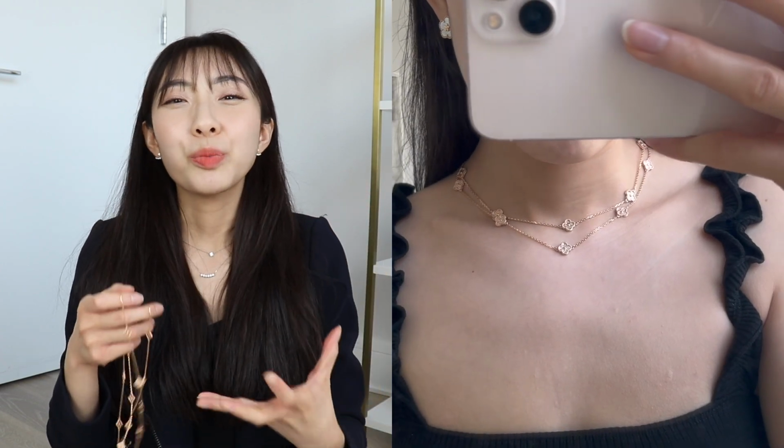it's perfect for when you want your necklace to be a little bit more of a statement, but you don't want it to be super bold, because this is the Sweet size of the Alhambra motif. It is quite dainty, but there are 16 motifs in this, so that gives it a little bit more of a presence.